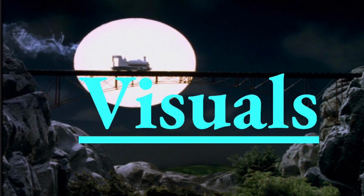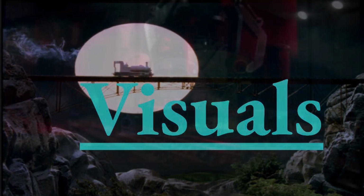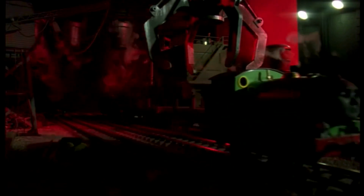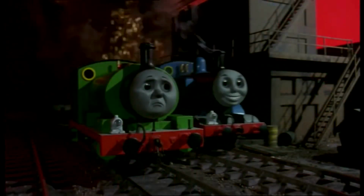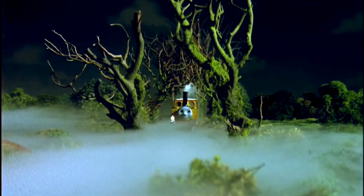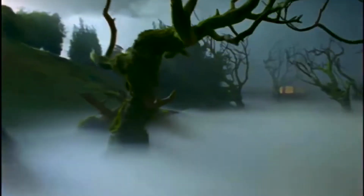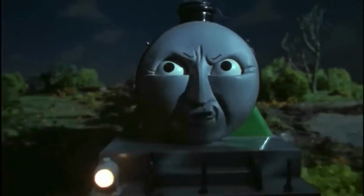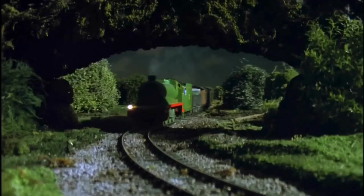First point I'm going to be making here is the visuals of these episodes. The visuals of these spooky Thomas episodes are just simply unmatched. They really capture the vibe they're going for, very spooky and kind of creepy, and they just look so good. There are so many examples of really great spooky sets in Thomas. The main examples I'm thinking of right now are Stepney Gets Lost, Duncan Gets Spooked, Haunted Henry. There's just too many examples, especially season 5. Season 5 really excelled in the spooky sets.